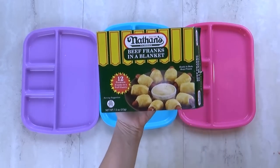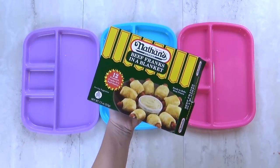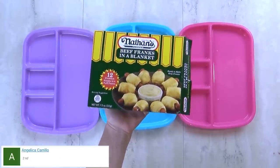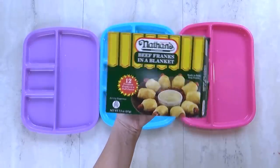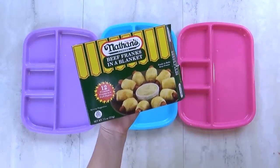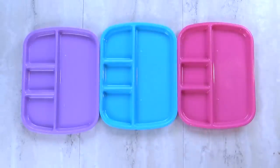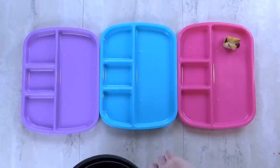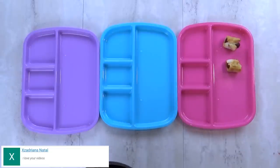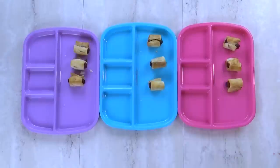So Grandma told Jackson that we should have spaghetti, but we actually didn't have any spaghetti. So instead, I took these out of the freezer. These are beef franks in a blanket, just like pigs in a blanket, but these are actually really good. These taste way better than when I make them. Now, last time when I made pigs in a blanket, so many of you told me that in other parts of the world, pigs in a blanket means something totally different, so that was really interesting.